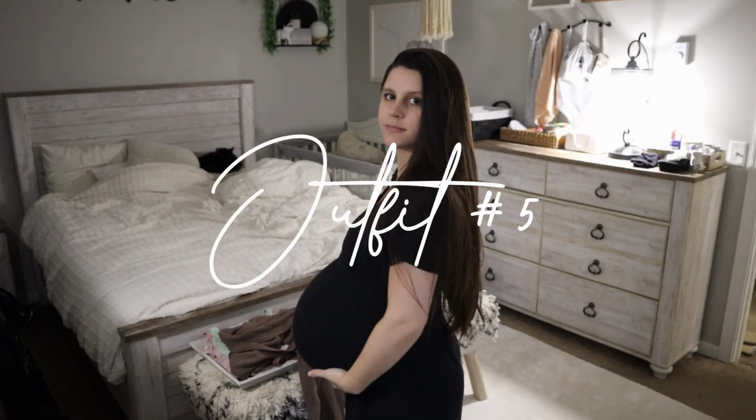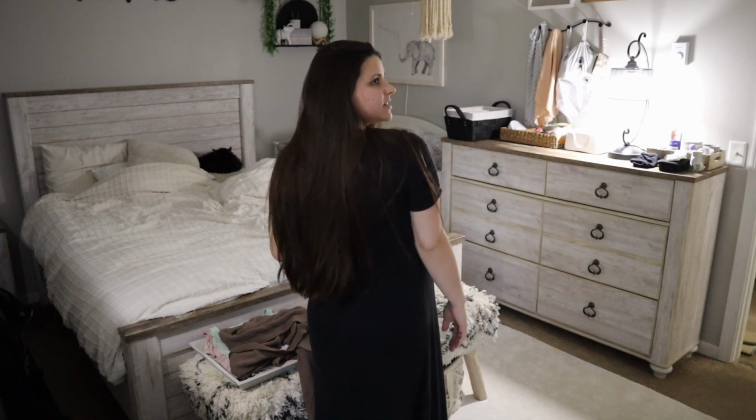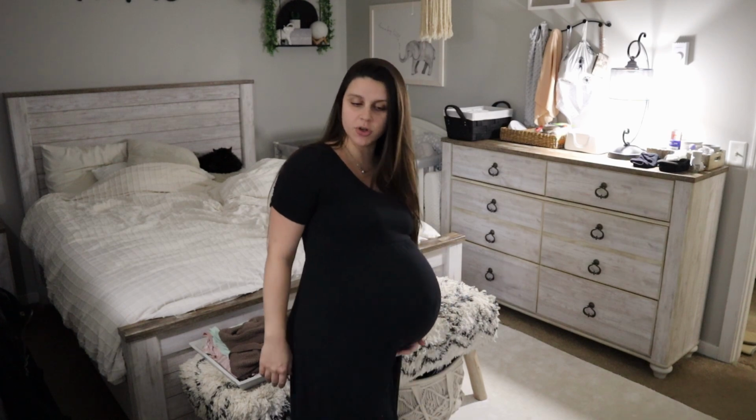All right. Today's outfit. Long, very long black dress. You've seen it before. Still fits. Still very comfortable. This is probably what I plan on packing for my going home outfit, basically, from the hospital.